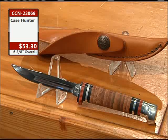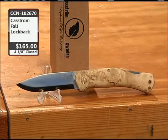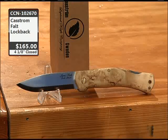Hunting season's not too far away. I think there's a dove season too, right before, sometime I believe in the fall. That's a good dove knife. The dove season is generally Labor Day. Yeah. It's generally Labor Day.